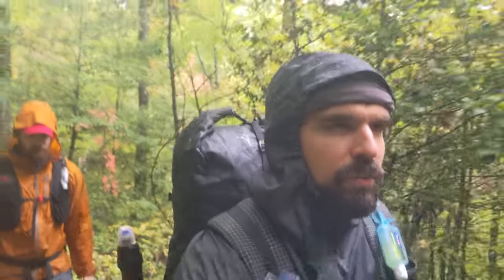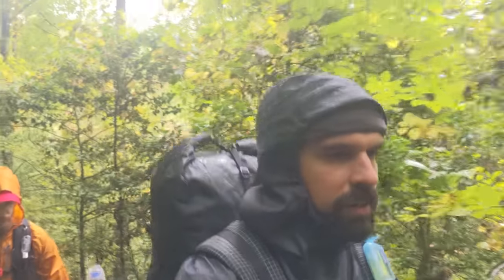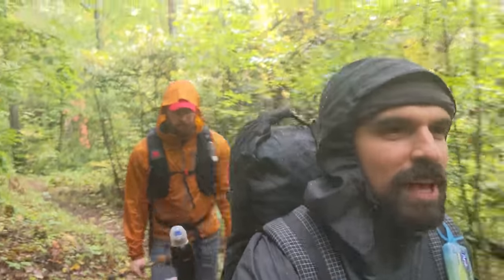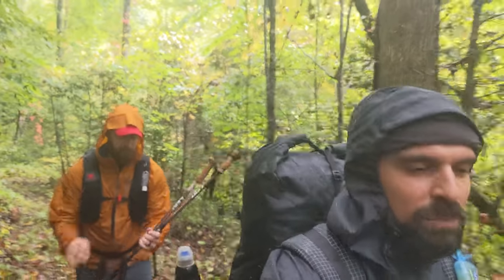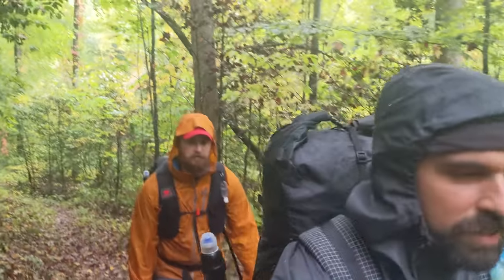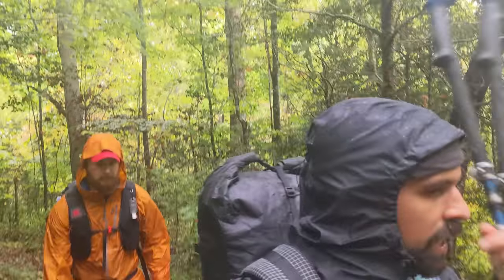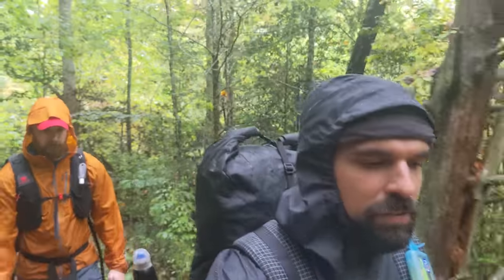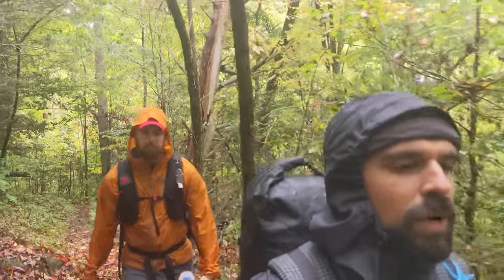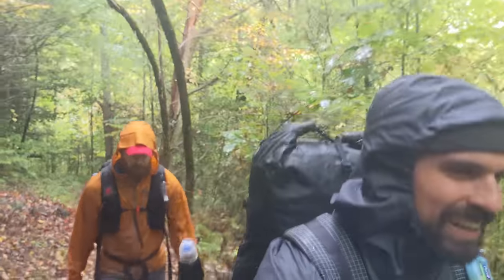All right, everybody, about 12:30, just started raining. Here's the Enlightened Equipment Visp. First time it's seeing water. Now, Murica has just refreshed his Outdoor Research Helium 2 with DWR solution, so it should be a pretty good test. We're gonna be both hiking the same trail in the same conditions. We'll see how we are when we get to camp, see if we're all wet or who's drier. See if I need to buy a new rain jacket.